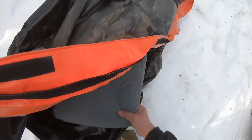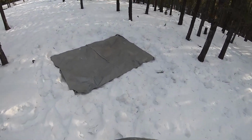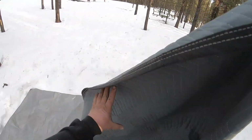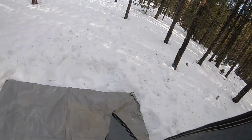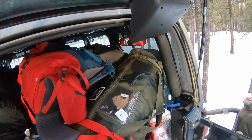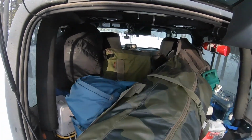Grab one of these mats. Throw it down on the tent. Grab the tent.